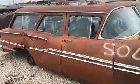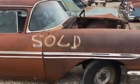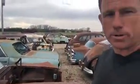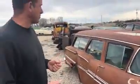This car's been sitting for a long time, no motor or transmission. It was wrecked in the left front corner years ago. That's probably why it was parked. So this is pretty much probably just a parts car, but it still has a lot of stuff on it.